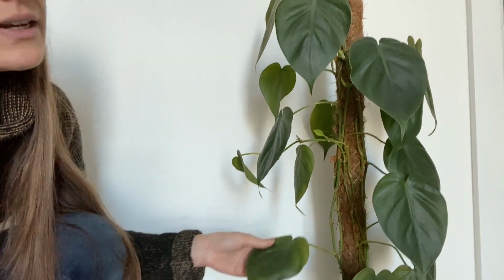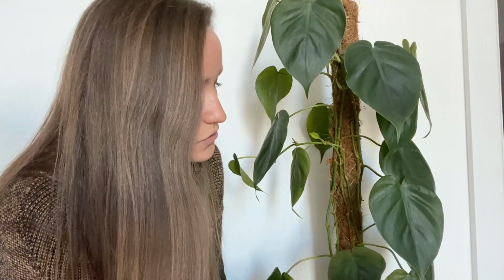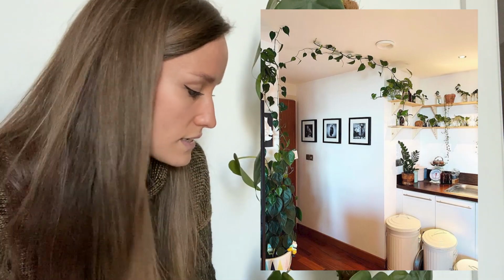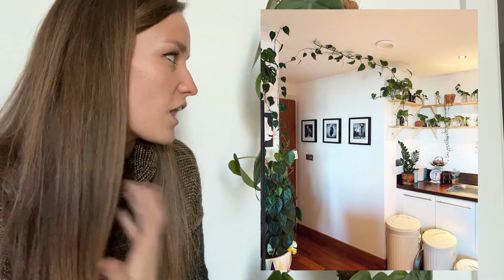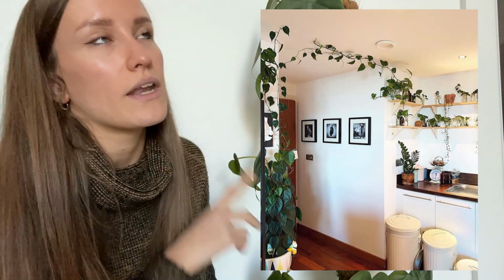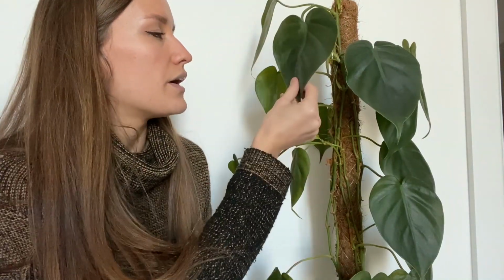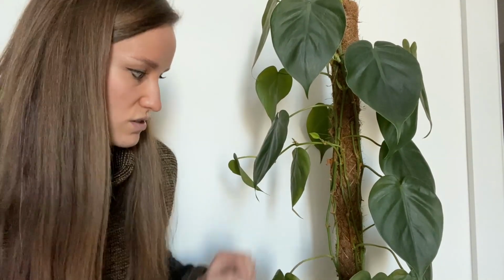I'll put a picture in of a before and after, but this plant used to be the plant that everyone would message me about on Instagram when I first started my plant Instagram. He was so thick and healthy and luscious, and he used to grow up the wall and trail over the doorway, and it was just so nice. And then it got thrips, so I've literally just been taking the leaves off and throwing them in there.